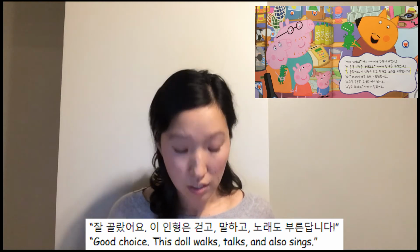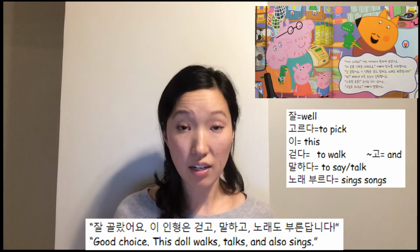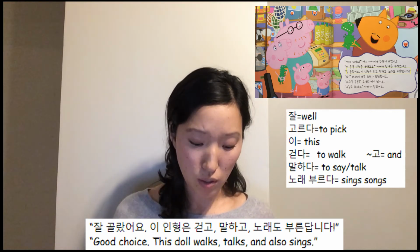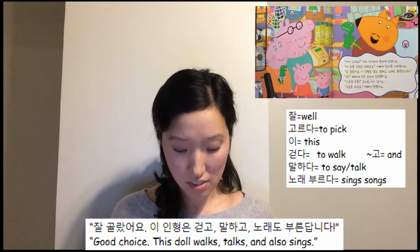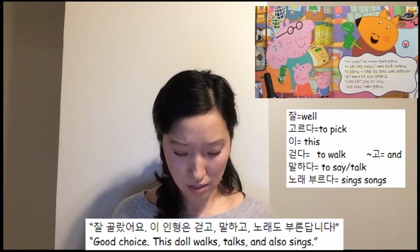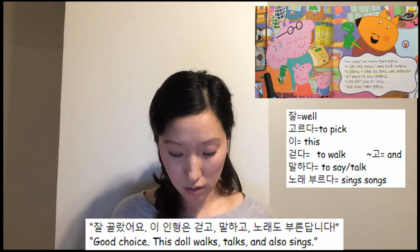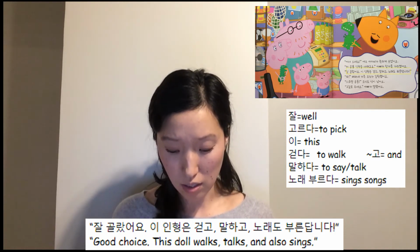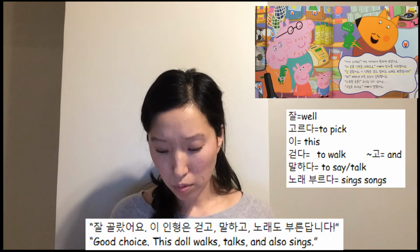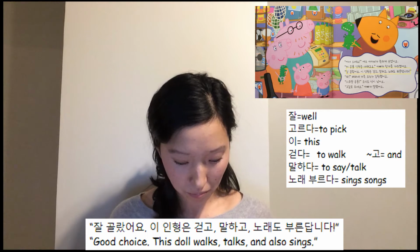저 골랐어요. 저 is well. 골랐어요, 고르다 is to pick. So here it's well chosen or well picked. 이 인형은, 이 is this, 인형, this doll. 걷고, 걷다 is to walk. 고 is and, so this dinosaur walks. And 말하고, talks. And 노래도 부른답니다. Sings also. It also sings.